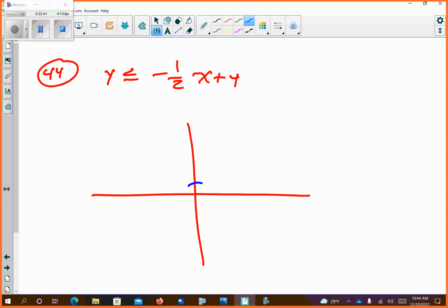So I'm going to go up 1, 2, 3, 4. Put a dot. My slope is what? That's my slope, right? So I'm going to go down 1 and right 2. Does this make a solid or a dotted line? Solid. There's an equal part, so this is going to be a solid line.